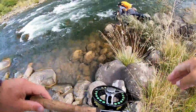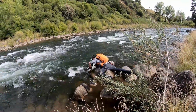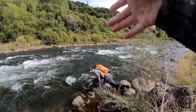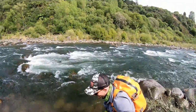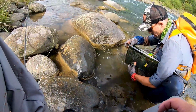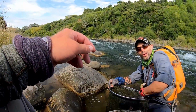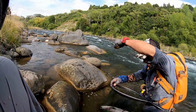Oh, holy shit. Oh my god. Is that a big fish? Yeah. Holy shit. Oh, I did not get the hook up. This thing ate the cicada. Holy crap. That thing took us for a ride. He came up vertically and ate the cicada. Sweet in that fast water. Oh my god. Oh, I love this river.